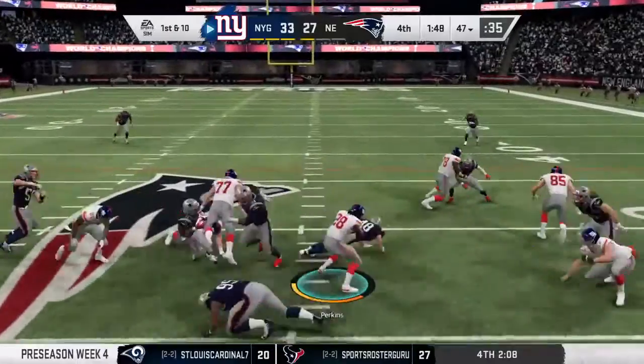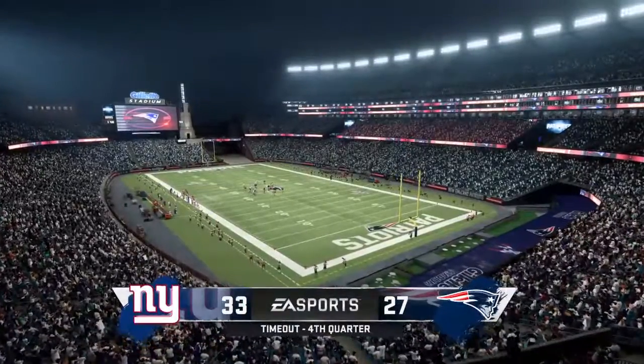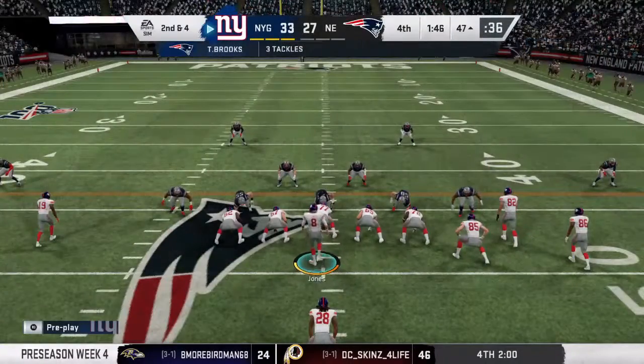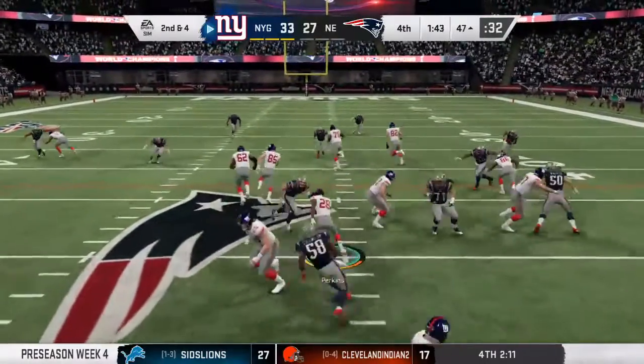So they run with Perkins. And he'll take it across the 50 and into New England territory. Here comes the ball. The Patriots will take their 3rd and final timeout as they'll talk things over prior to this upcoming 2nd down play. So they come up on 2nd down, and they can get another run like we just saw. Would likely put an end to this thing.